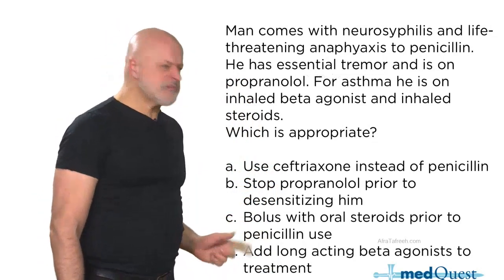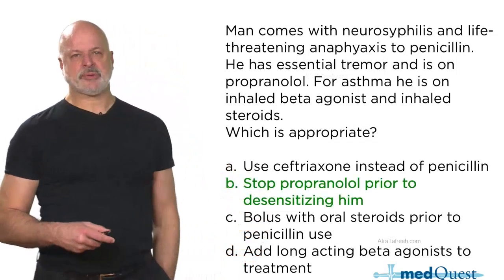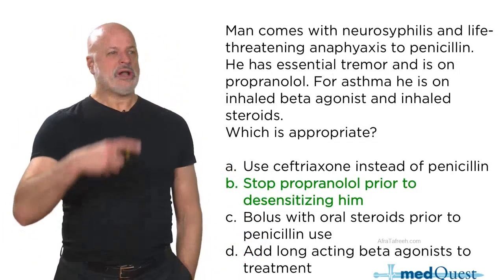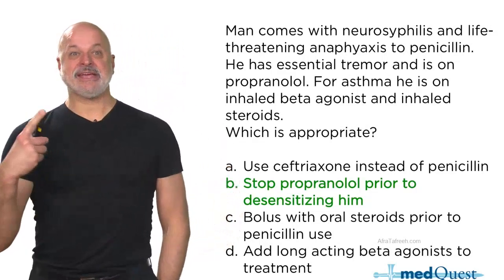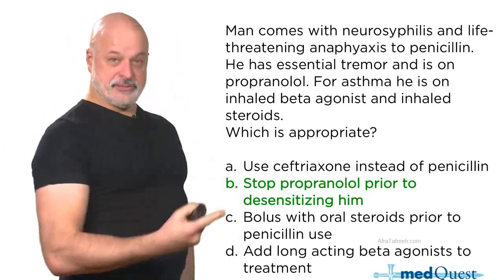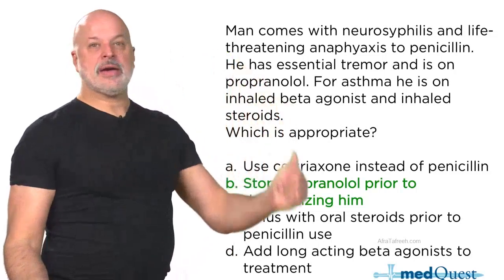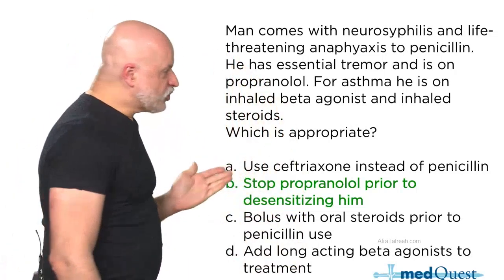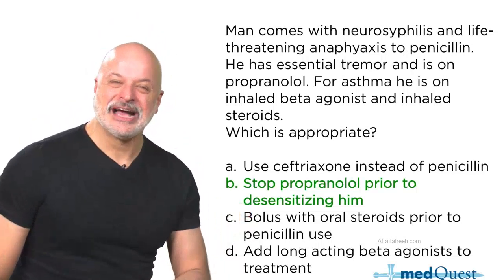That's kind of an interesting thing. Maybe that'll help. So we're supposed to stop propranolol. Why? Well, if you go too far with the desensitization and they develop anaphylaxis, what's the treatment for anaphylaxis first? Epinephrine. But if you're on propranolol, the epinephrine's not going to work.